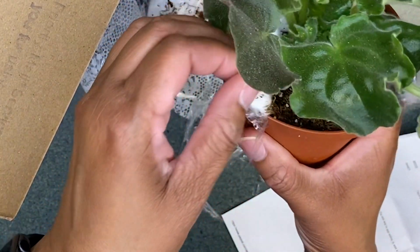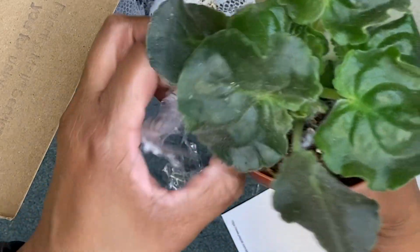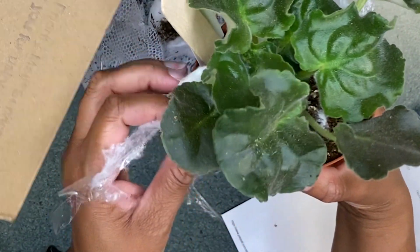So I really appreciate, I'm the one making the mess here. I just really appreciate having the cotton here to help keep the dirt in until it gets here. And also it helps keep the plant moist.